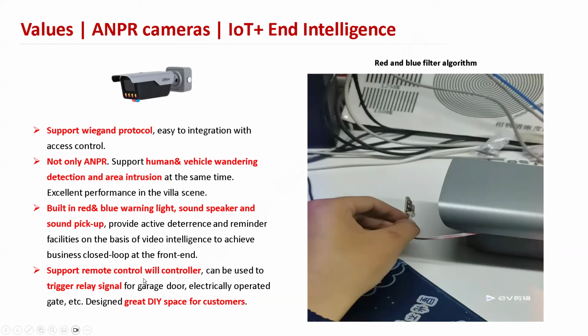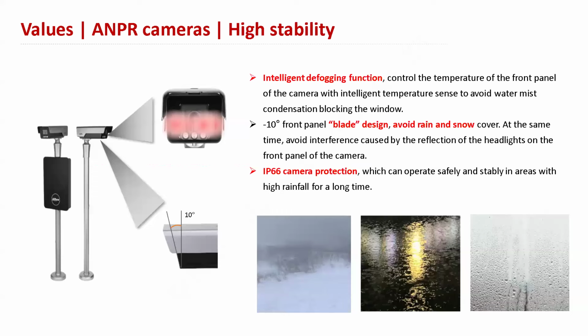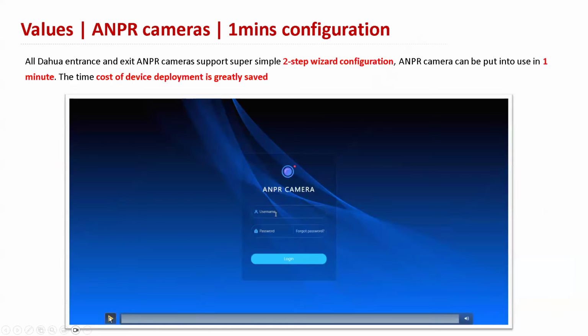Then we have stability. So it has a defog feature where it controls the temperature of the front panel to avoid mist and condensation on the camera. Then we have the front panel with 10 degrees design to avoid rain interference. So we have that kind of angle in the front to prevent water from interfering. Then the camera is IP66, which can operate safely in areas with high rainfall for a long time, and also in areas with high dust incidents.